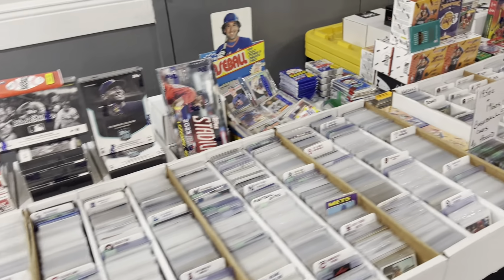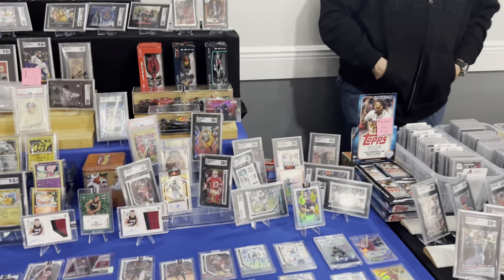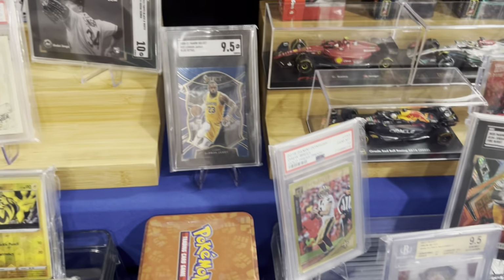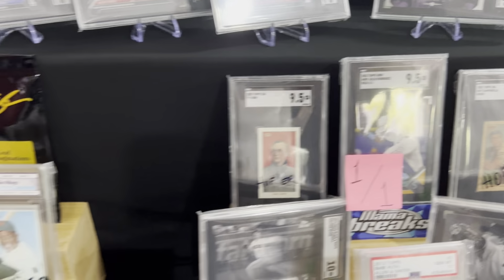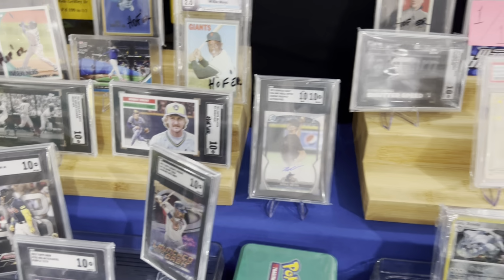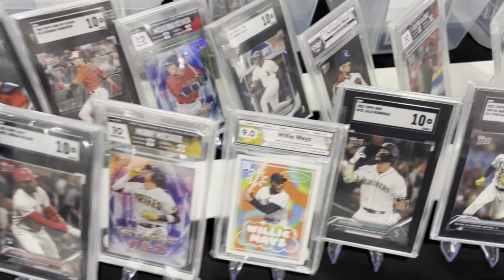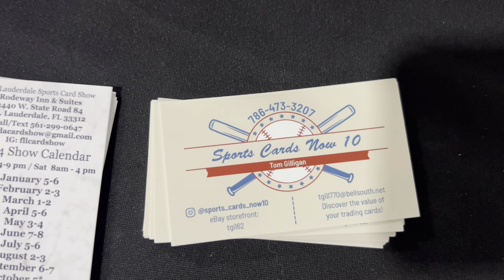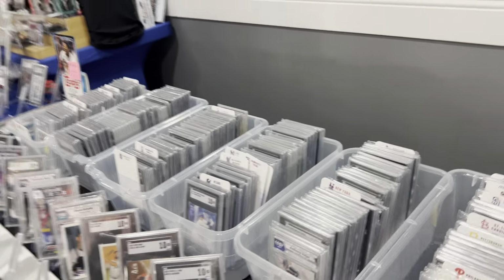A little bit more on the other side. He's set up over there, and then we'll kind of call it a day here. But this is the rest of the show here. And it's a lot of cool stuff over here. Some of the stuff that he's got here. That is Sports Car Now. That's them right there. Are you interested? Just got a lot of stuff, a lot of deals, a lot of slabs.